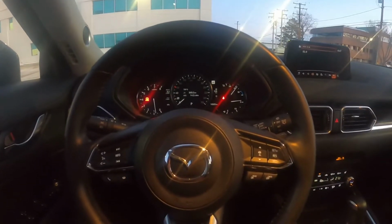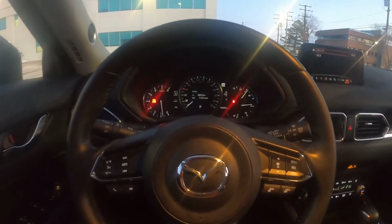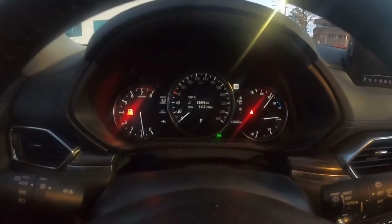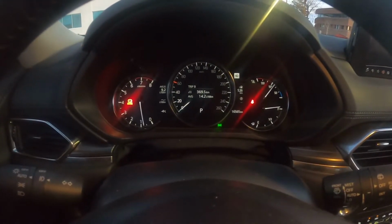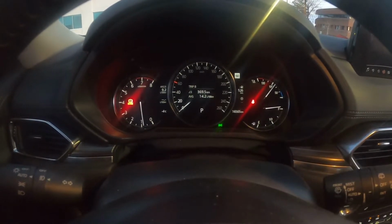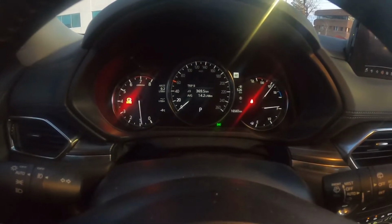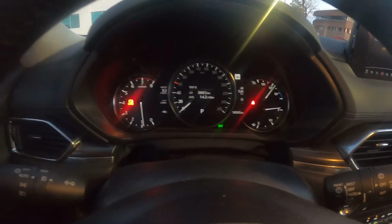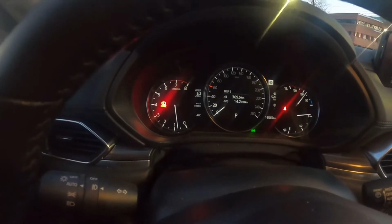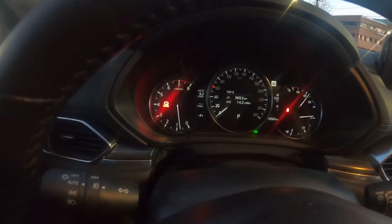Mazdas are known for having excellent fuel economy, and this one I've actually been averaging 14.2 liters per 100, which is not excellent, but I've been warming it up very well here in Saskatoon, where the climate is very cold. But the lifetime of the car is showing 9.2, which is actually very good for an SUV.